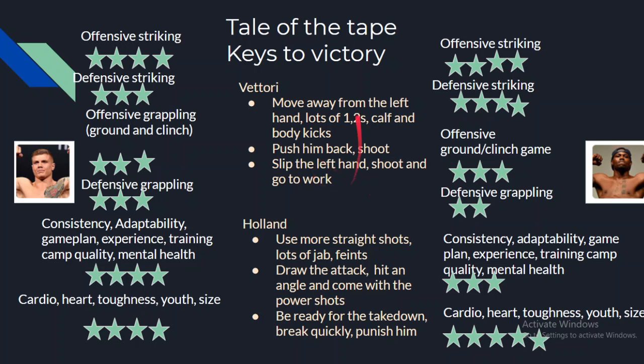Probably Vettori is going to sit and not do much damage. Vettori doesn't have the wrestling that Brunson did, so Vettori can shoot. Even Holland is able to defend most of the takedowns. So it's going to be interesting to see who gets tired first. I think Holland is the better athlete here, so it's going to be interesting to see technique versus physicality, let's put it this way, in some sense.